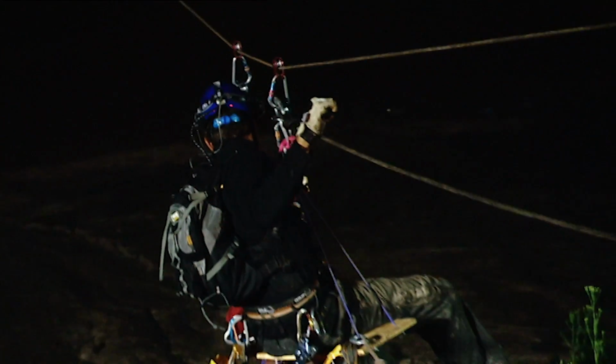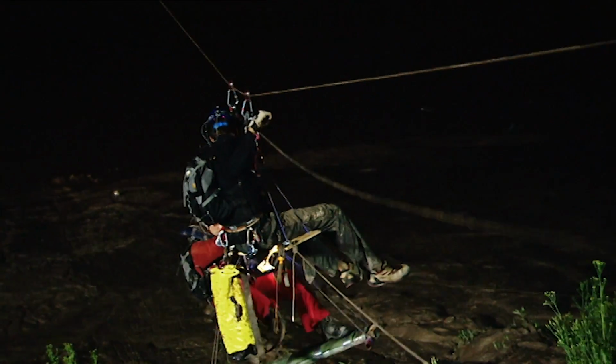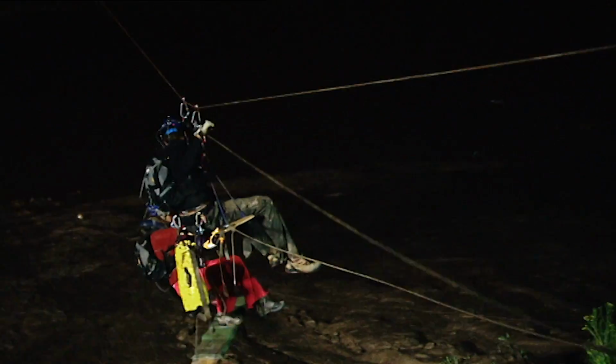This is our second zipline attempt. With just over an hour to go before the tide turns, every second counts. It's pretty eerie and nice, isn't it?